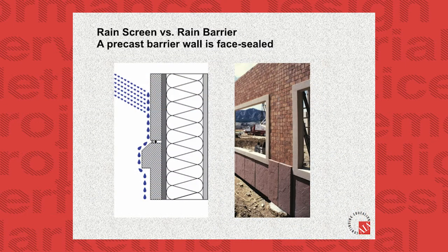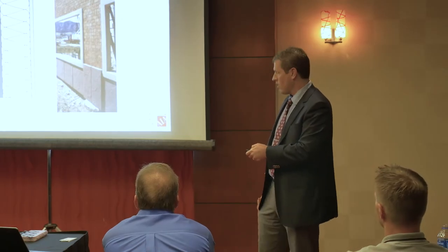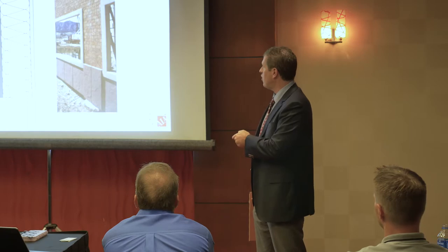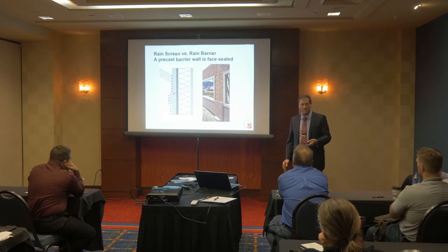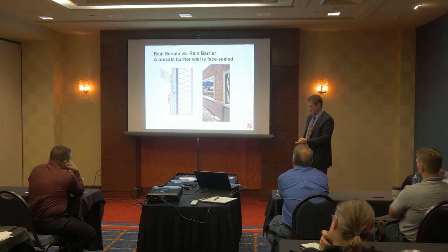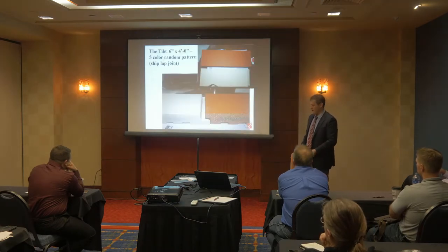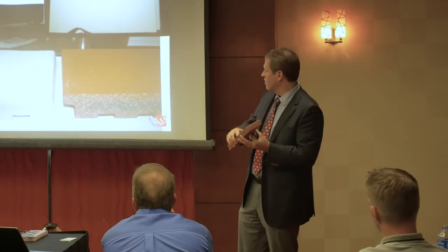And Greg talked a little bit about rain screen versus rain barrier. Typically with a masonry project, you have all these joints throughout the project. With a precast system, you just have a joint every 10, or in this case, every 12 feet, and the precast itself has only a 6% absorption rate, so the precast itself is your moisture barrier. The tile that we were using was grooved on the back, so when the concrete was poured on top, it adhered to those different points.